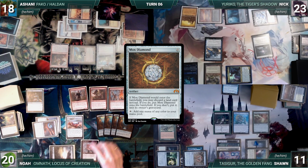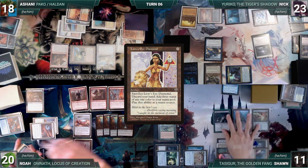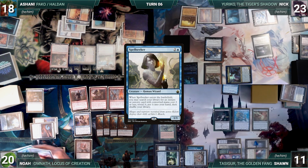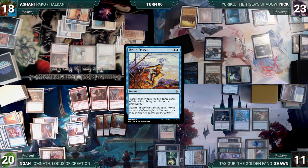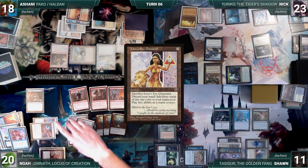He casts Mox Diamond, discarding Command Tower. He cracks his LED, discards his hand, and adds 3 red. He escapes LED, then cracks it, adding 3 blue. He escapes Spellseeker. It enters, and Noah fetches up a Brain Freeze into his hand. He casts Brain Freeze, milling his entire library. He escapes LED, cracks it, and adds 3 blue.